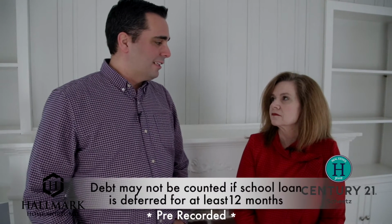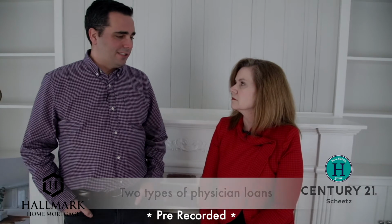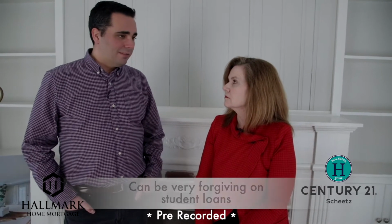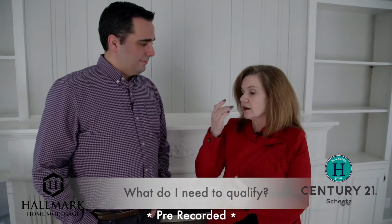So it would be lower than a conventional loan where we might have to count 1% of their loan balance, or in some cases we don't have to count it against them at all. If it's going to be deferred for at least 12 months, we don't have to. We don't have to count that at all? No. A physician is a very secured person in terms of their earning power to lend with. So with this program, we have two different physician loans, one with 0% down, one with 5% down. But with this program, it's very forgiving on the student loans. We might be able to get them to qualify for more, even though they just have that starting doctor's salary, if you will. So what do they have to have besides the fact that they are a physician?